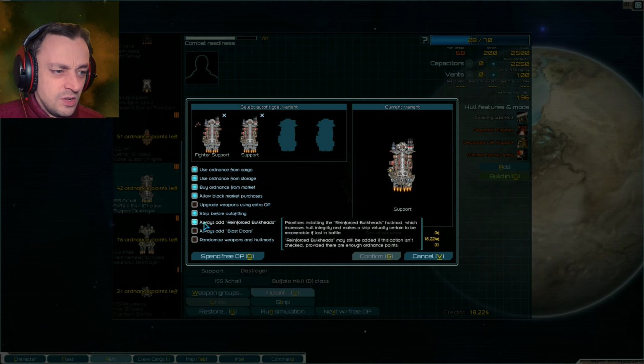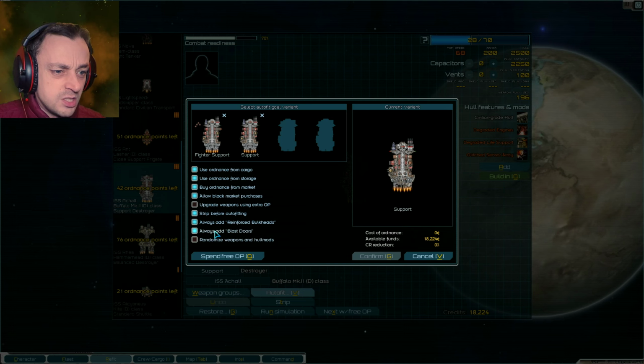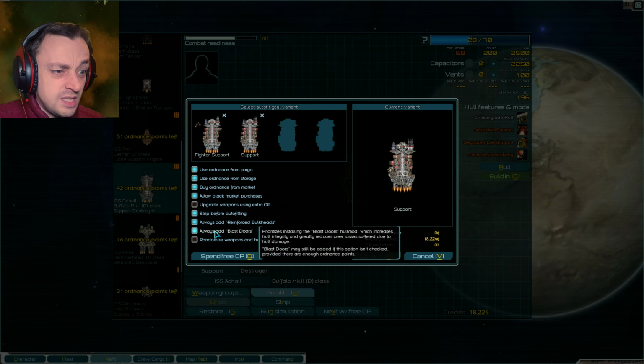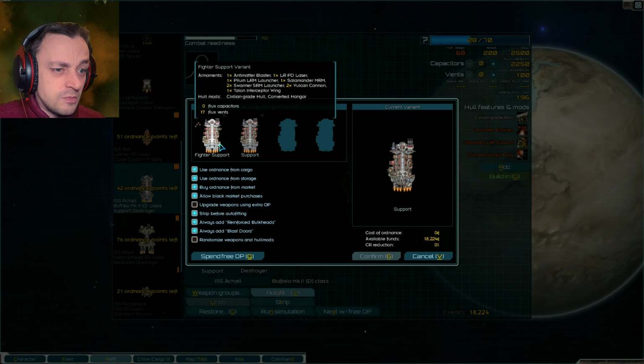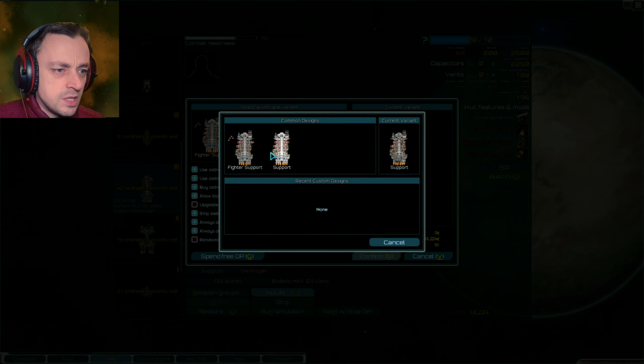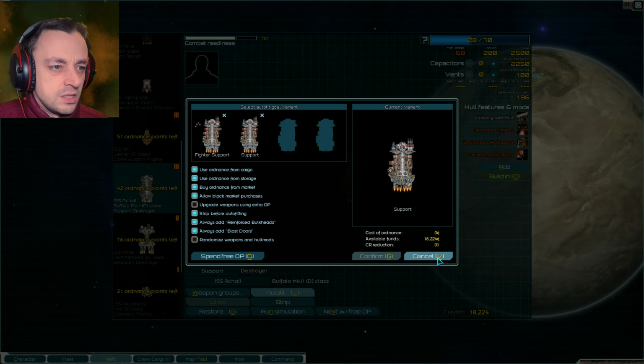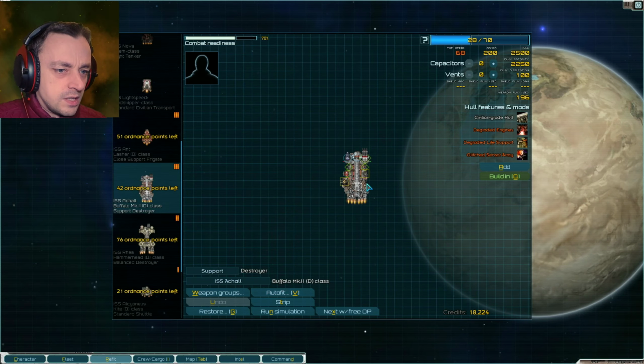I don't know. What am I doing? Give them blast doors. It seems like a good idea. Why would you not give them blast doors? Empty slot. Can I put a thing in there? What am I refitting? Recent customized designs, cancel. This doesn't make sense to me. Just go out of that for now.